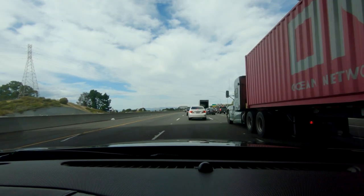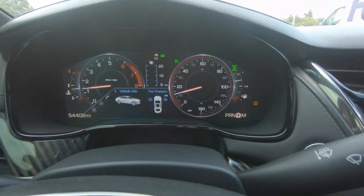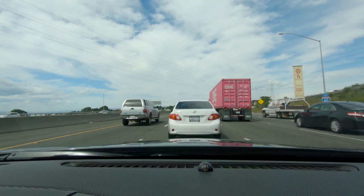I am currently in terrible Bay Area traffic, doing 10 miles an hour, on my way to the drag strip. It's about an hour and a half drive with this traffic, and that sucks. But at least, after all this slow driving, I get to go fast. So that's right, we're headed to Sonoma Raceway. It's just north of San Francisco.